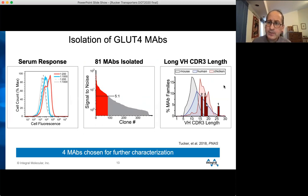I should note that these antibodies are interesting. Chickens in general have somewhat longer CDRs than mouse or human antibodies, and the antibodies that we chose to characterize definitely fell in that category of somewhat longer HCDR3 length.